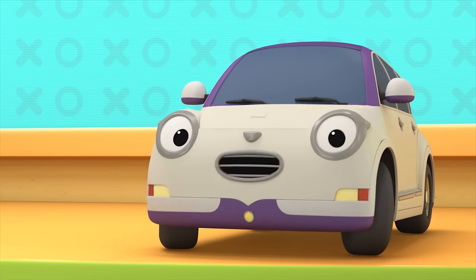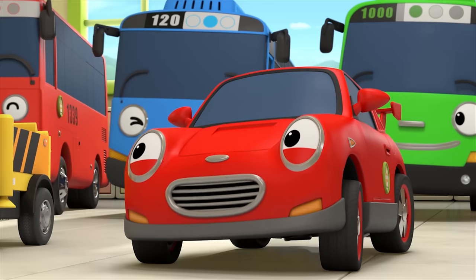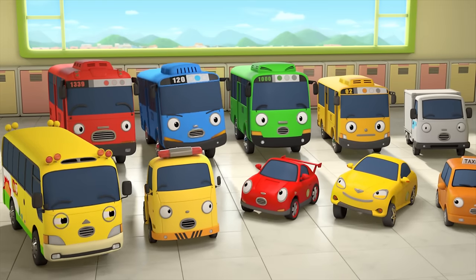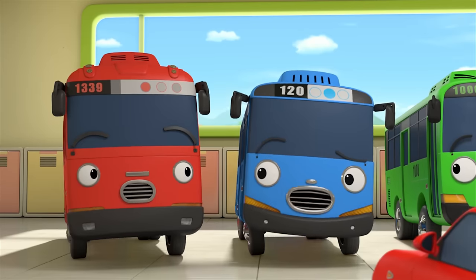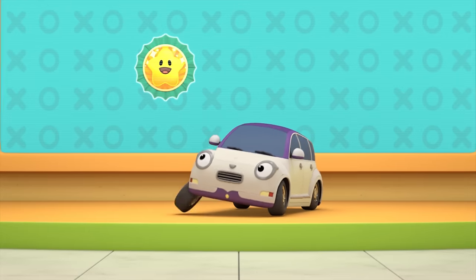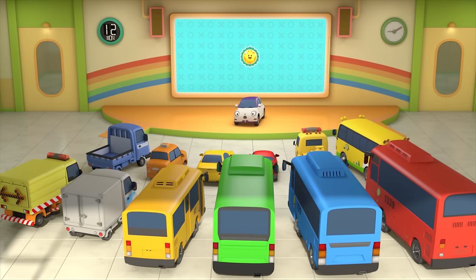As for Tayo and Gani, you guys are going to play the fire truck. Wow! Okay! You guys are the fire truck? Can you even put out a fire? Of course we can! I bet we're the best at it! If you guys do well, I'm going to give you a sticker! Wow! So everyone, do your best!